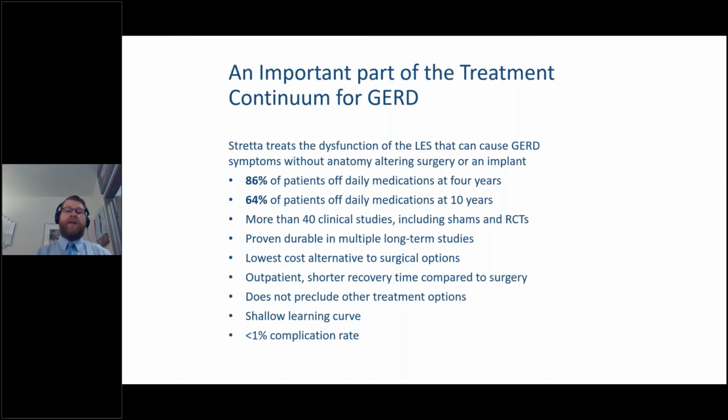Most importantly, though, it doesn't preclude other treatments. So should you have a patient who doesn't respond appropriately to Stretta, it's possible to move on to more intensive surgical alternatives. It has a very shallow learning curve, and we find that most new physicians gain proficiency after 6 cases, if not before, and it has a less than 1% complication rate, with the overwhelming majority of complications being classified as very minor. So in most studies, it seems to have a similar complication rate to just performing an endoscopy.